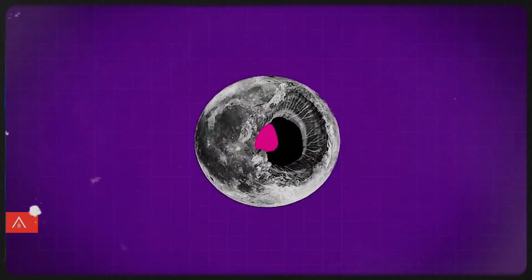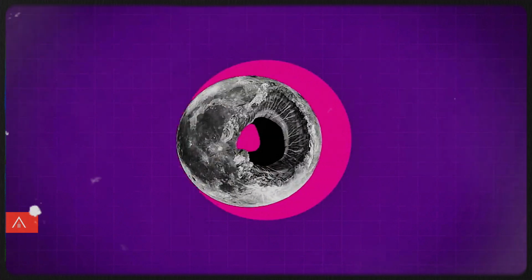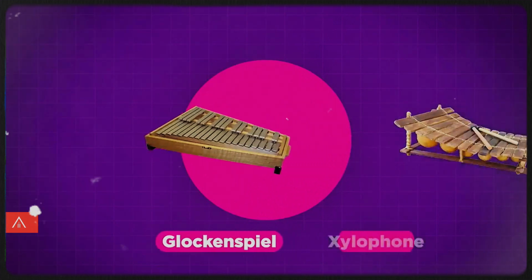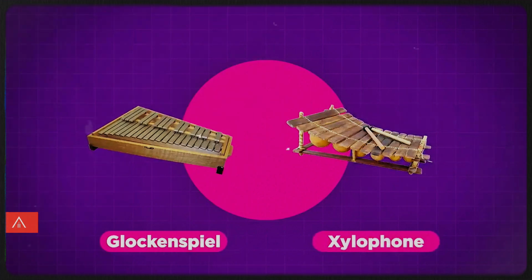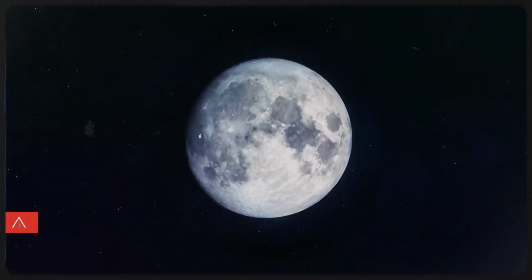So, first of all, an object does not need to be hollow in order to vibrate or even to ring. Case in point, the glockenspiel, which uses solid metal bars to create sustaining bell-like tones, or even its more primitive sister instrument, the xylophone, which creates ringing musical notes from blocks of wood. And second off, the moon isn't hollow.